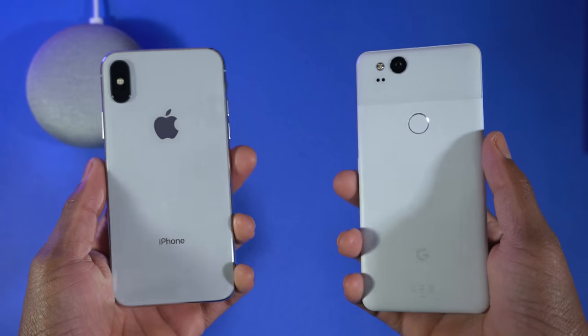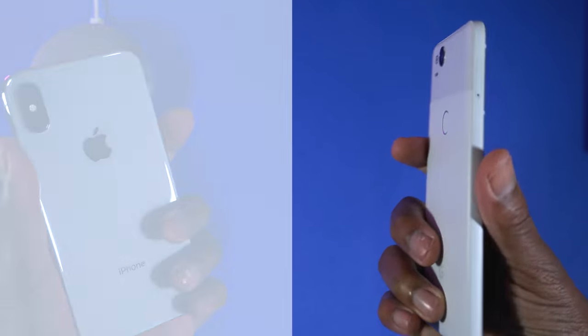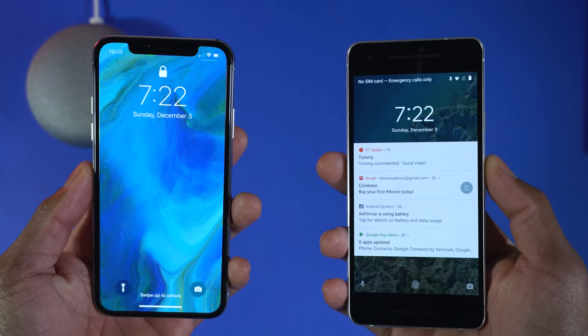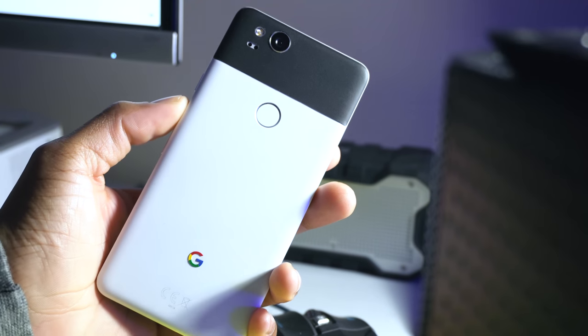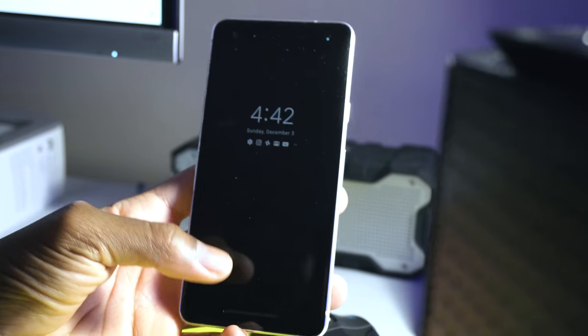Other differences include their weight. The Google Pixel 2 comes in at 143 grams, while the iPhone 10 is at 174 grams, maybe due to all that glass and stainless steel. And also, their color schemes are different, as the Pixel 2 comes in a variety of colors, such as black, white, black and white, and blue, while the iPhone 10 is only in space gray and silver.